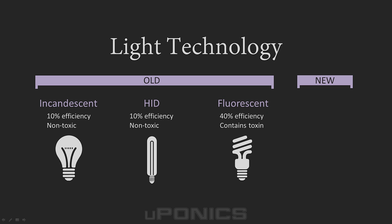Fluorescent. Fluorescent bulbs have been around for more than a century, and they've been a huge step forward in efficiency, although they were not heavily adopted as grow lights, mostly because they have relatively lower intensity than HID lights. They also contain toxic mercury, which, if broken near your plants, could present a major contamination risk.